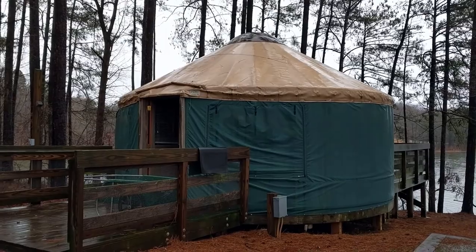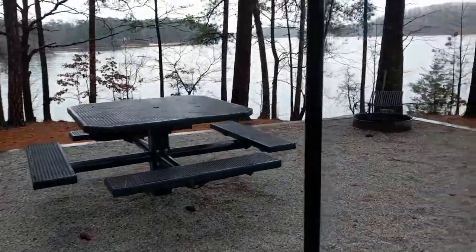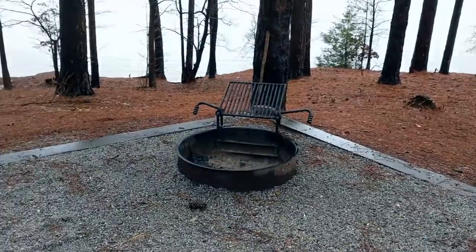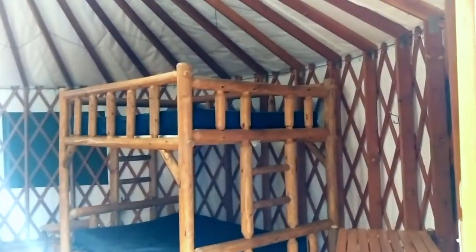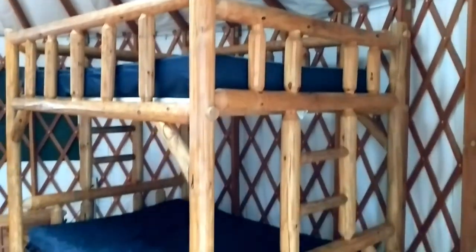There is the humble abode that we stayed in last night, our water spigot, our picnic area, a place to hang things, a grill, and a fire pit. Upon arrival, you see this awesome double bunk.